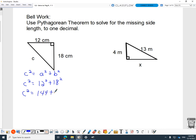The other way you can do it is just hit 18 times 18. That works too. Doesn't take all that much longer. 324. Then you just add those together. What did you get? 468. Now, if you were away yesterday, maybe you don't know about this last step. If you've seen them before, you're not surprised by this. Square root. Square root undoes squaring. 21.63. So we'll just take the 21.6.